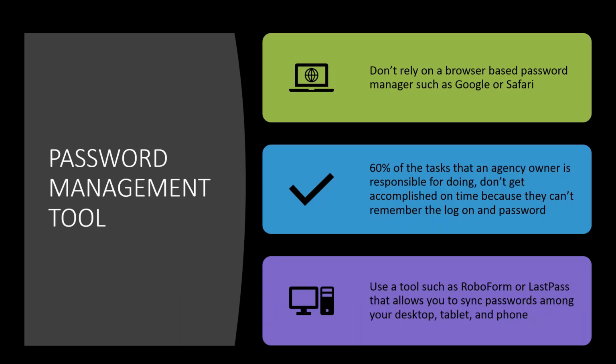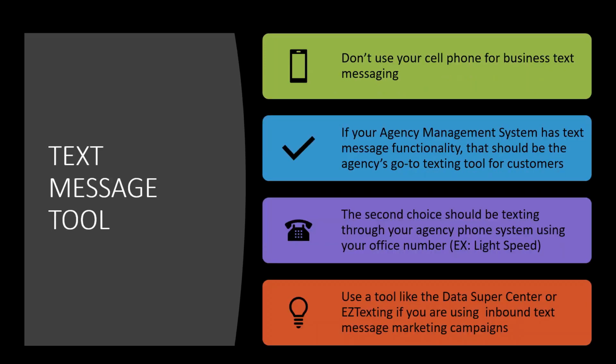Whichever one you use, don't care. Remember, we're technology agnostic. I'm just going to explain the ones that we use, and then you choose the one that works best for you. And we use RoboForm. Next is text messaging.